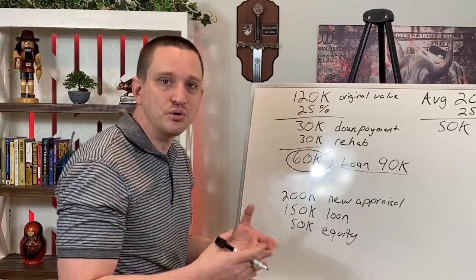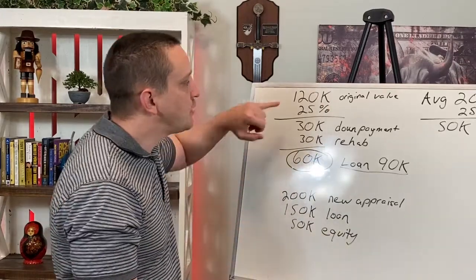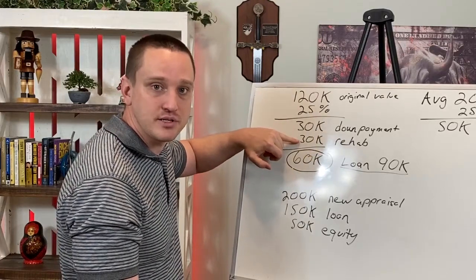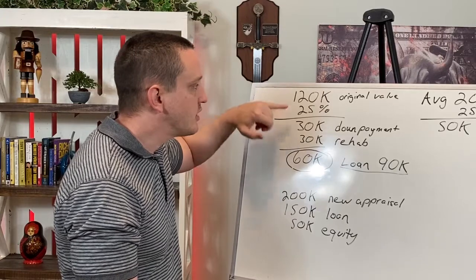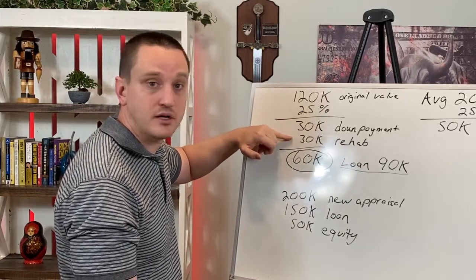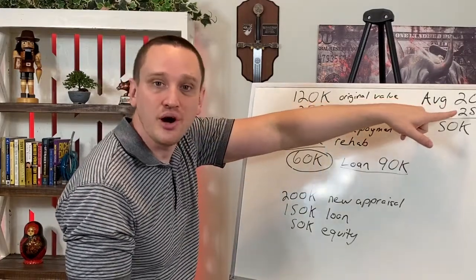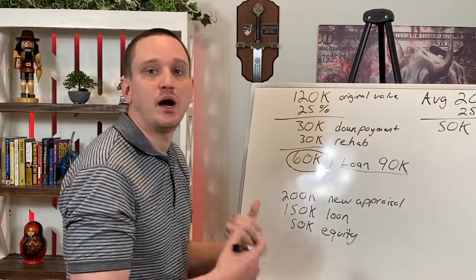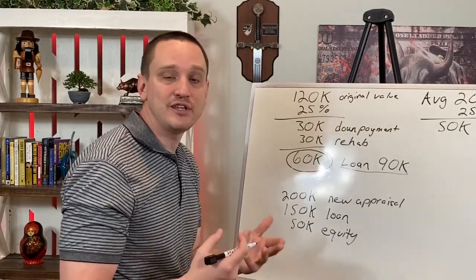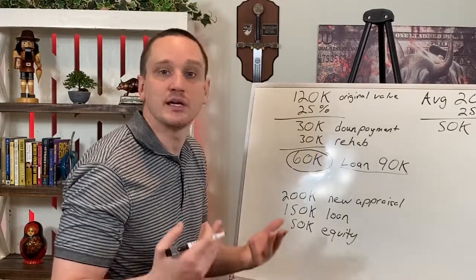So the whole reason of why this works, mathematically speaking, is that, at least in this case, the total is more than the sum of its parts. When you bought this house for $120,000 and you spent an extra $30,000 rehabbing it, that means that grand total, it was $150,000. But the house was actually worth $200,000, not $150,000. You actually generated $50,000 worth of extra value simply by fixing it up.